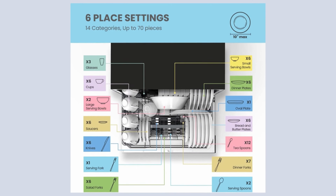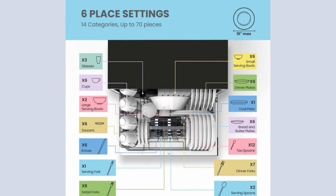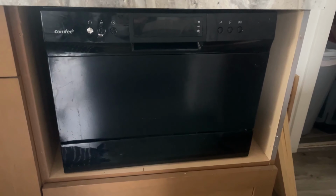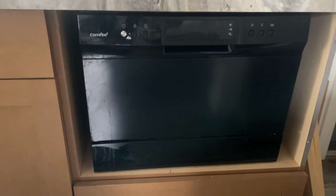It can handle up to 70 pieces of tableware, accommodating plates up to 10 inches in diameter, making it suitable for up to 3 people. This capacity, combined with its slim dimensions, makes it both practical and space efficient.